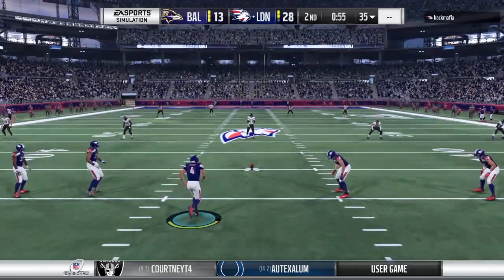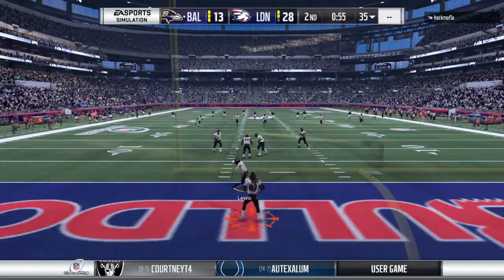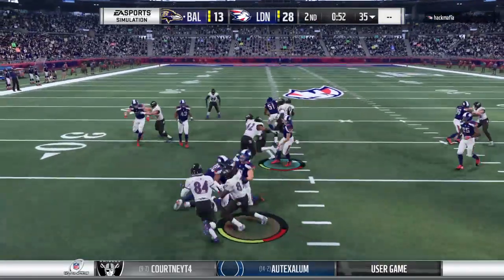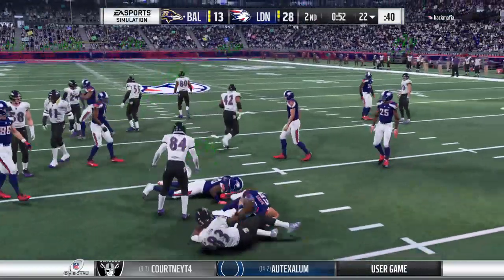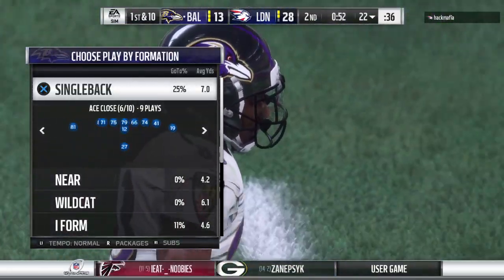Here's Franks now to kick this one away. That's fielded in the end zone. And he'll take this up past the 20 and down at the 22-yard line. And the Ravens taking the field.